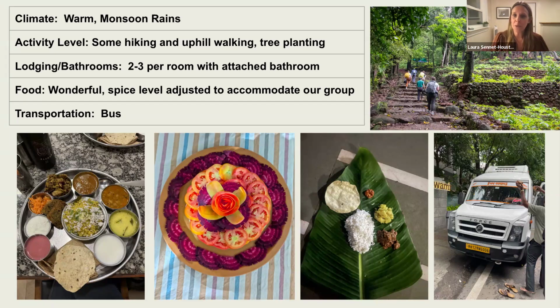You do want to be prepared for the rain. So we pack an umbrella and a raincoat and shoes that can just let the water out. And as long as you're prepared, I think in our group we had a pretty awesome experience with the rain. And it felt like a good way to connect with our partners.